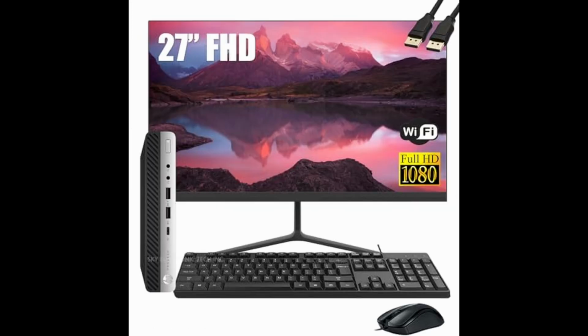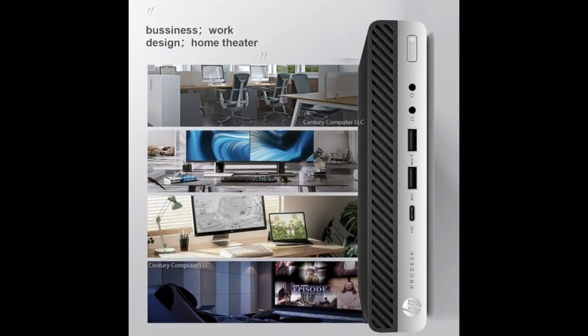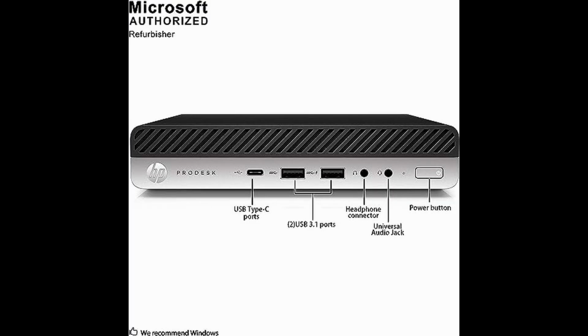The compact form factor also means it takes up very little desk space, contributing to a clean and organized setup. Connectivity is another area where this system proves its business roots. The variety of ports ensures compatibility with older and newer peripherals alike, reducing the need for adapters or dongles. DisplayPort output works reliably with modern monitors. USB connectivity is plentiful for accessories, and wired networking remains stable for environments where reliability matters more than raw wireless speed. The inclusion of Wi-Fi and Bluetooth adds flexibility for wireless peripherals and cleaner setups, especially in home offices.